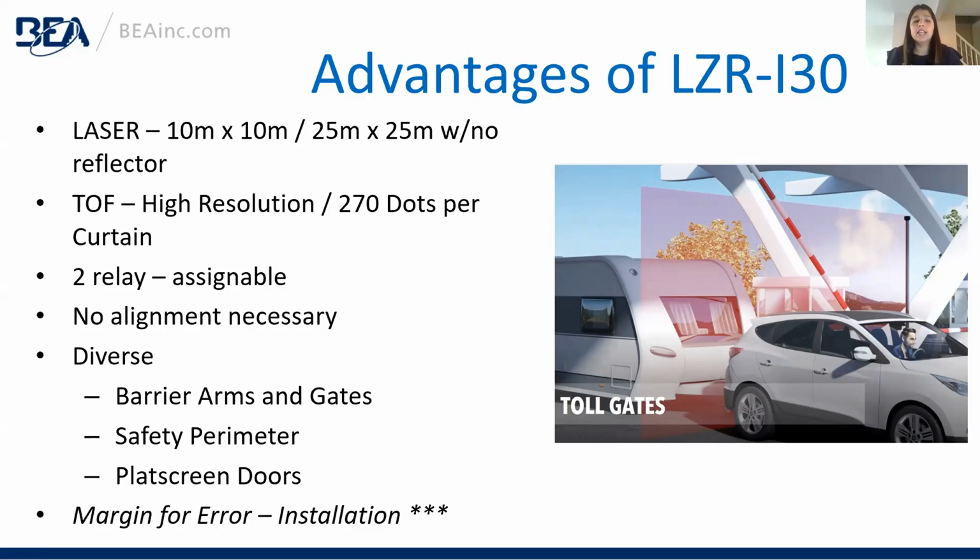But at the end of the day, you only have 2 relays. So what you want to do with that is up to you. You can use it for safety, but you can also use the relay to turn on a light, so you can tell the other side that someone is approaching the door. So I think the flexibility that those 2 independent relays give you can help on a wide variety of applications.